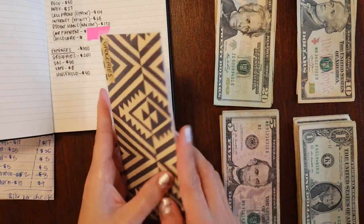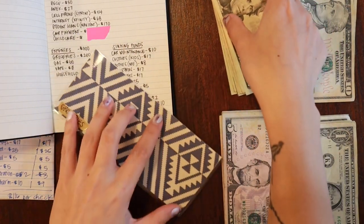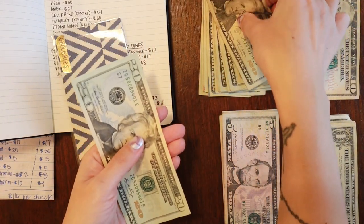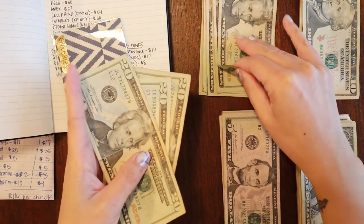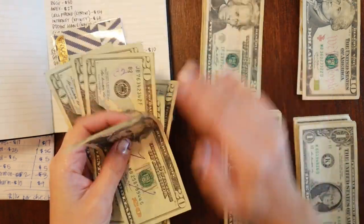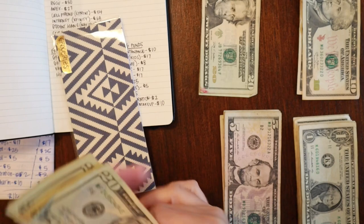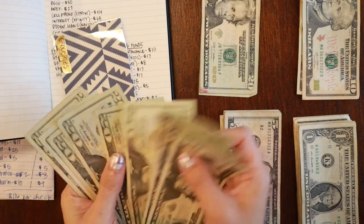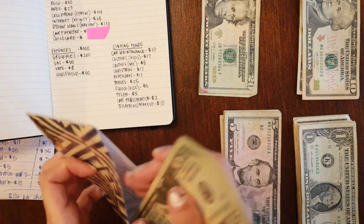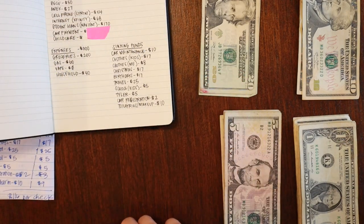So let me go ahead and start stuffing those. So this is my grocery envelope. We are clean out of groceries, grocery money. So I'm going to put $200 into that.